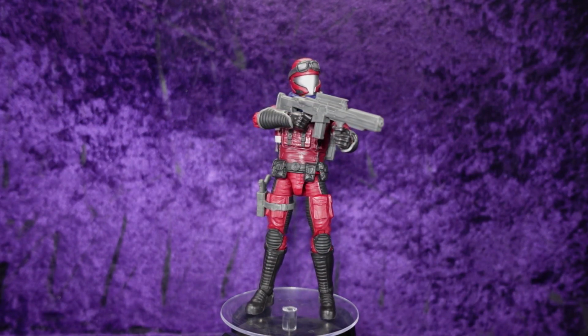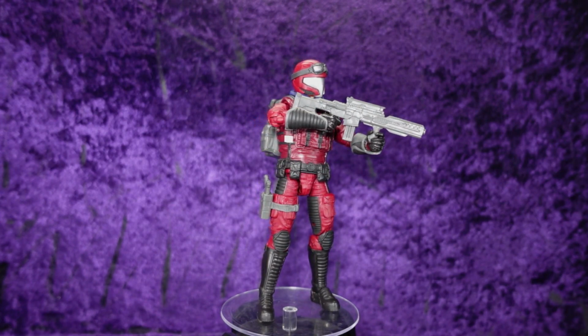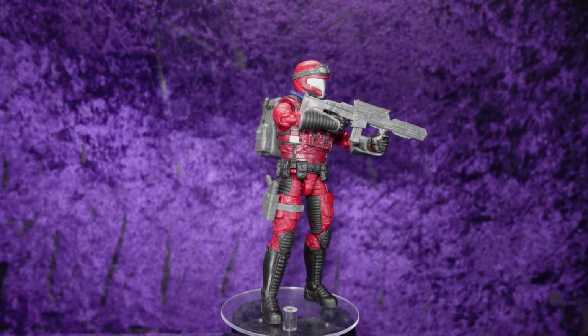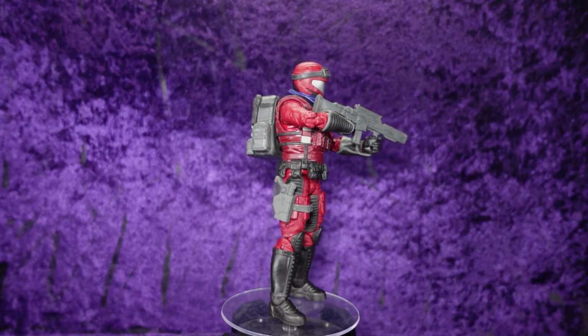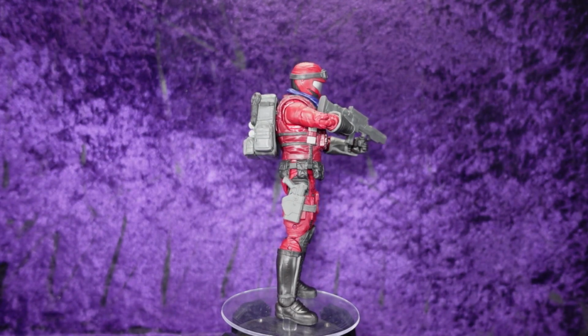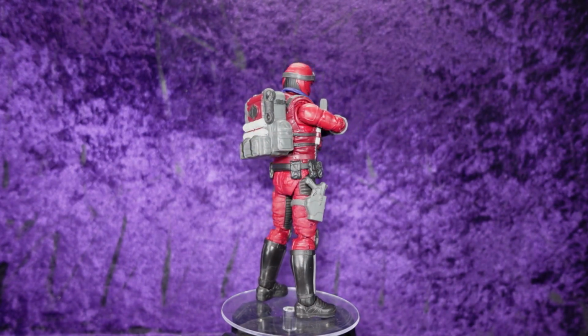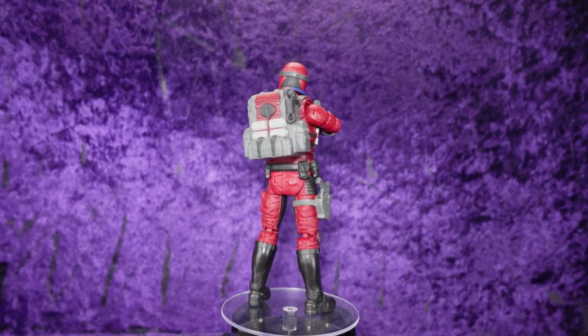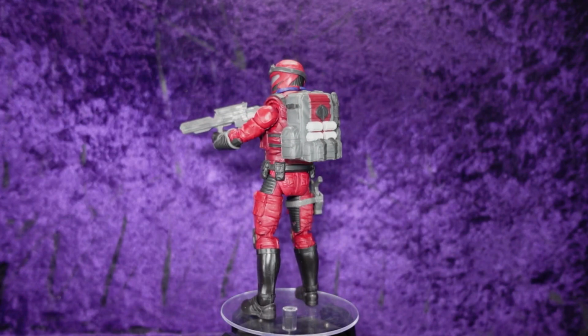I'm very, very happy with it, and he's going to look great up on my Joe shelf next to Tomax and Xamot and the Crimson Guard, the regular Crimson Guard. I didn't get the retro one because they were basically the same thing. But yeah, very, very happy with him. I'm totally digging him, and he'll look great on my shelf. And at the end of the day, shelf presence is really what we want with these things, isn't it?